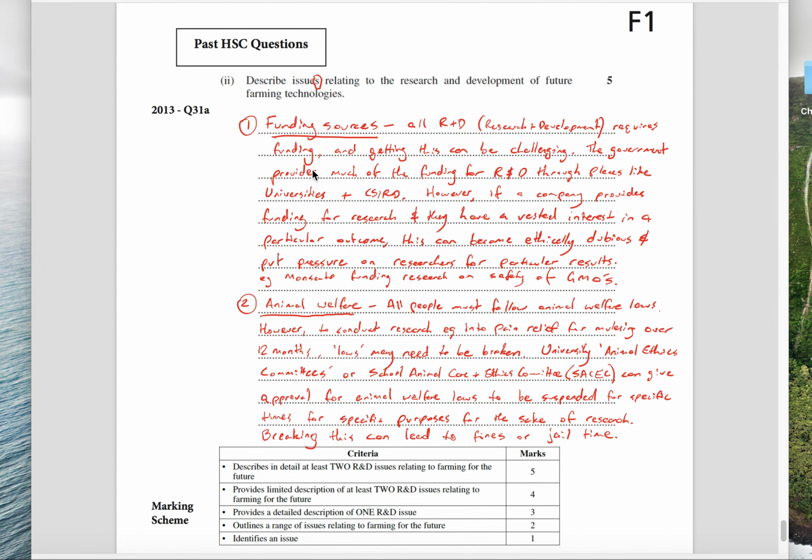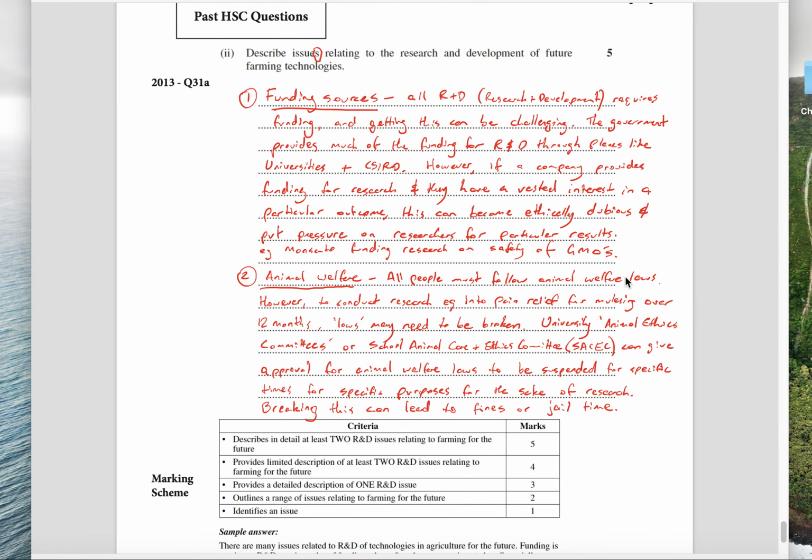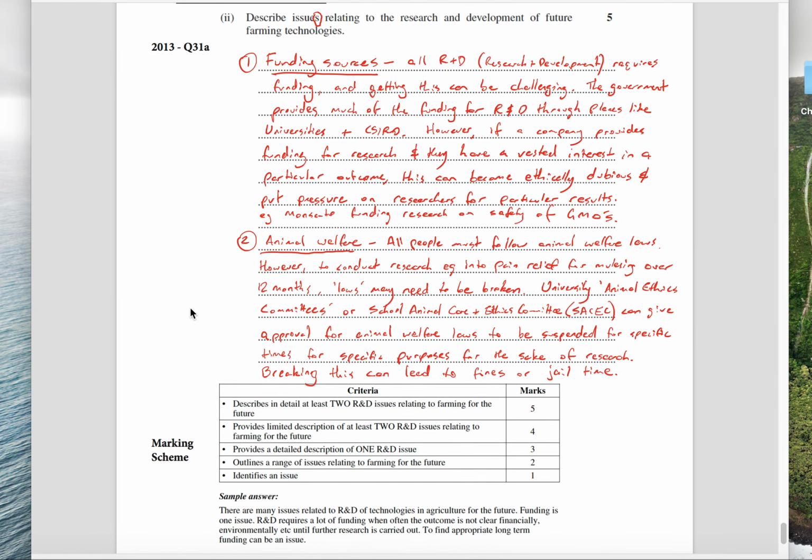The government provides much of the funding for R&D through places like unis and CSIRO. However, if a company provides funding for research and they have a vested interest in a particular outcome, this can become ethically dubious and put pressure on researchers for particular results. Example, Monsanto funding research on safety of GMOs. There's a potentially ethically dubious relationship there if they were to do that, for example.